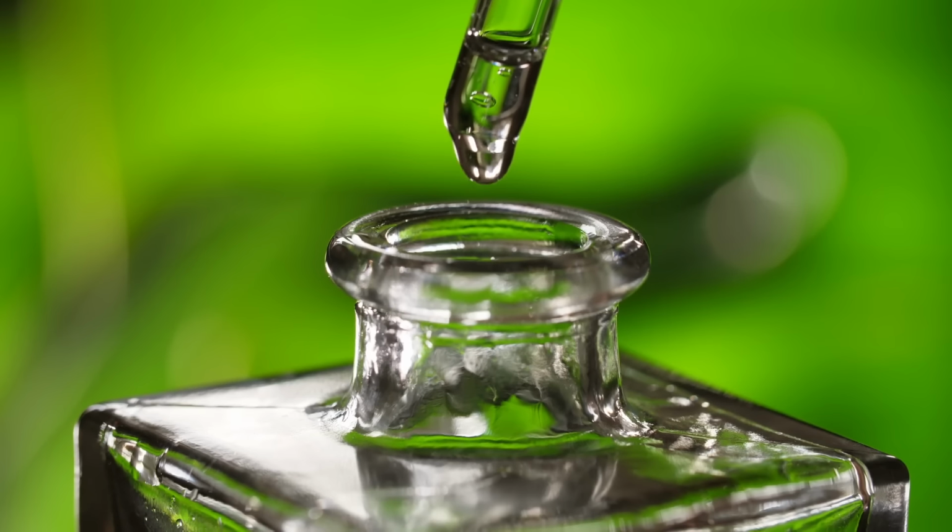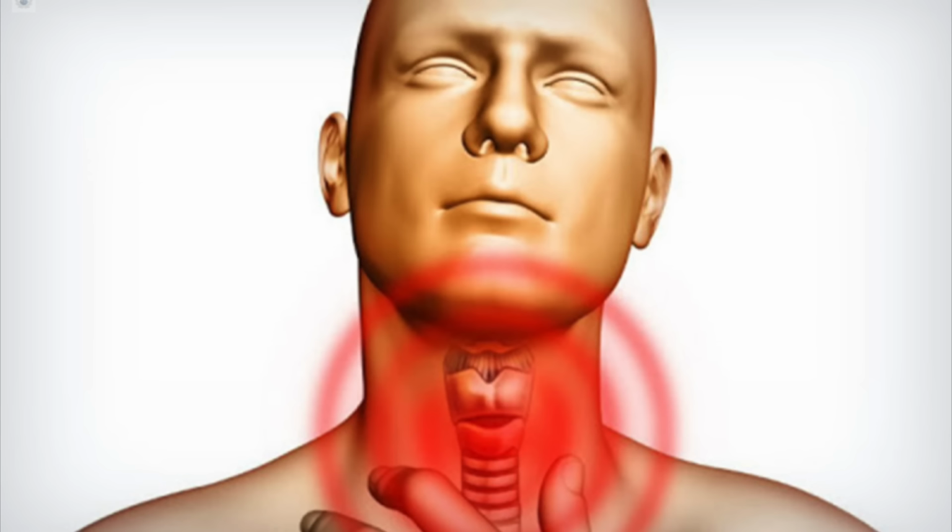Now, some people just use 30 drops in some water every hour. 90 is not excessive. So we're going to take these 90 drops, put it into the blender. And the cool thing about echinacea, it'll kind of numb your throat if you have a sore throat.